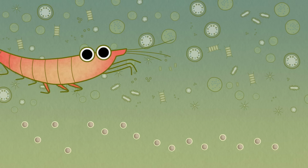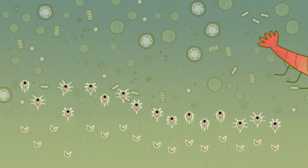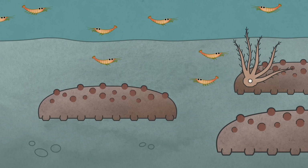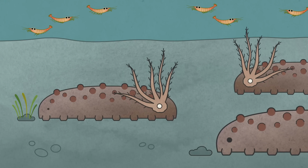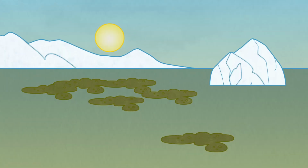Meanwhile, their tiny amphipod relatives celebrate the summer by releasing offspring alongside the algal explosion, ensuring their young have an abundance of food. And sea cucumbers, carpeting the seafloor, hoover up the dense plankton, with outstretched tentacles producing nutrient-rich feces that nourish nearby life. But this big summer blowout doesn't last long.